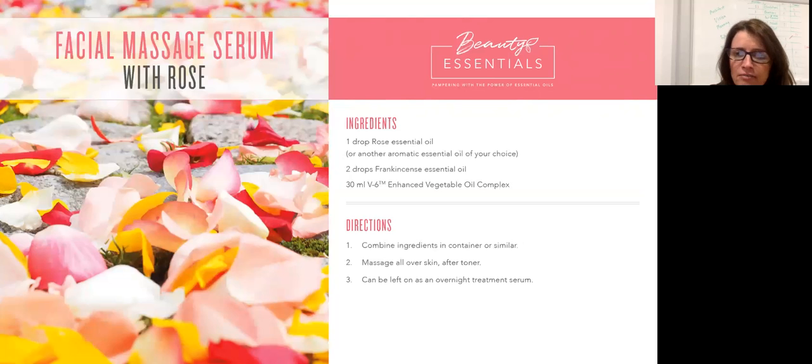Ella uses a serum under the Boswellia moisturizer. So yeah, I think you can do it either way. One's water and one's oil. That's how I see it. We need both. Yeah, cool.